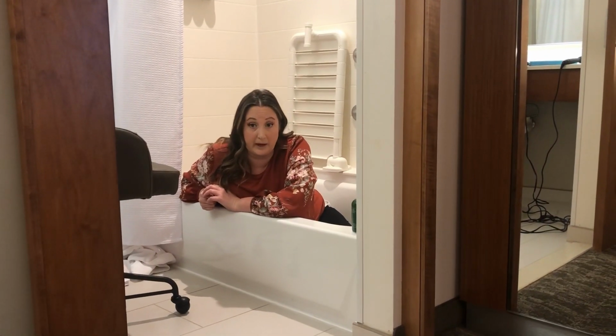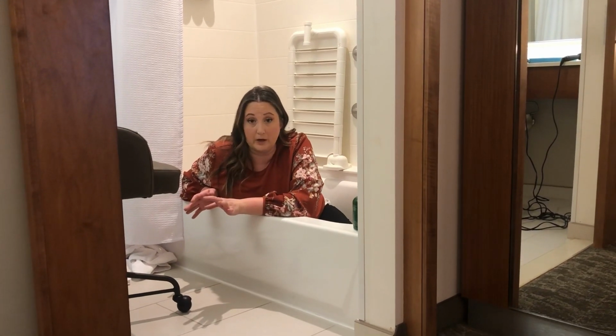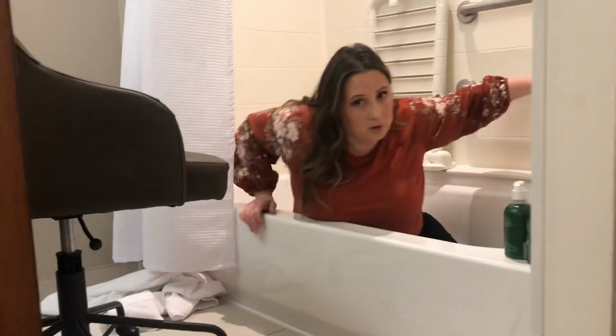Before you accept a hotel room that is handicapped, make sure your wand works, okay? Because they might not have another room available, and then you're stuck rolling around in the bathtub. In order to get out of the bathtub, remember the floor is wet, you are wet, there's soap everywhere because you're rinsing off in soapy water. So be very careful if you have to do this.